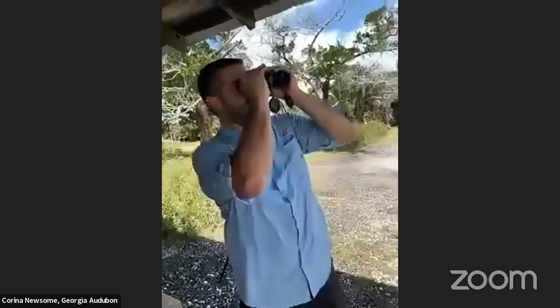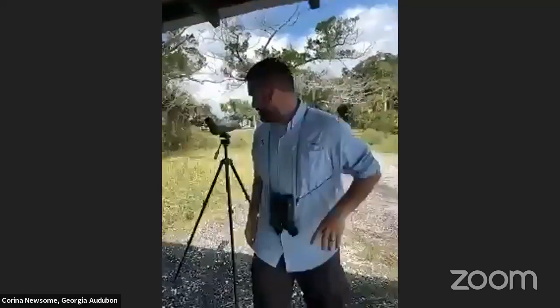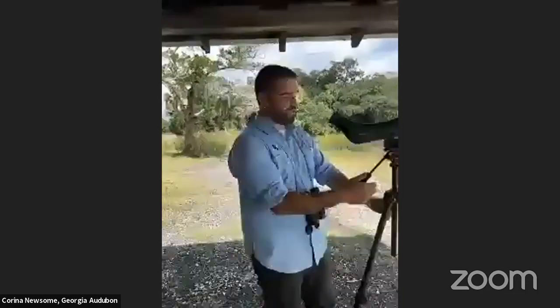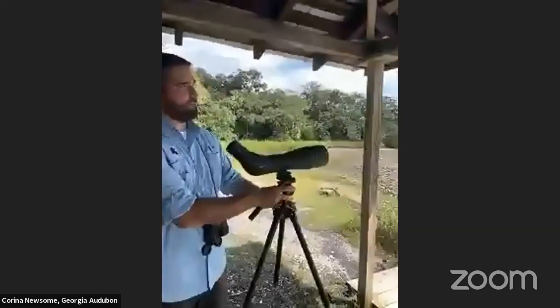We got some other movement in here. Yeah. So we got a tricolored heron I can try to get in the scope. So I like them just because of the sheer diversity that we're able to get from a birding standpoint.